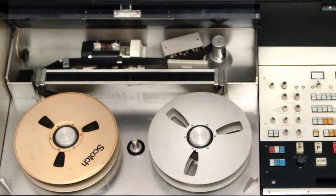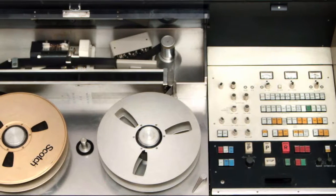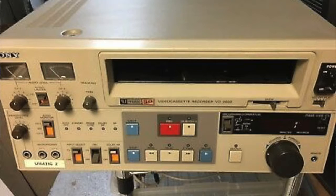Professional videotape would shrink down to a 1-inch width over time. Then another major update, the video cassette. Until this point, all videotapes were on open reels, which were difficult to use and maintain. Sony introduced a 3/4 tape in cassette form called the U-matic, based on how the tape was fed across the tape head in a U-shape. It quickly took over the industry and was widely used into the 90s.